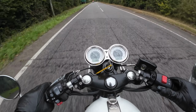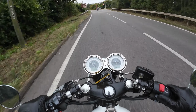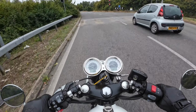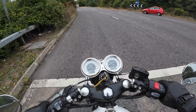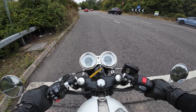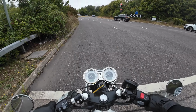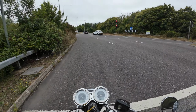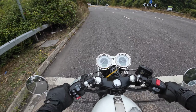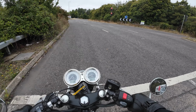So hold the mode button down, see if that works. Telling me rain mode will not engage until I stop. There we go, it's gone into rain mode, back to road mode. So the modes will only engage when you are stood still. We'll go back into road mode. It don't need any rain mode at the moment, so we'll go down into road mode for around town. But sport mode, it's a little bit full on, yeah, unleashes the full power and it does sound good.